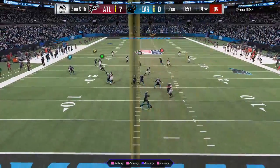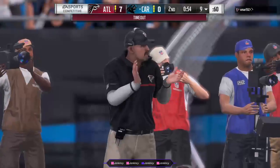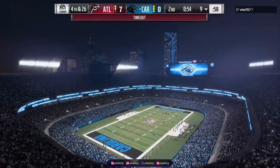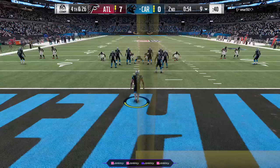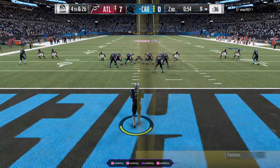Throwing on 3rd and long. Newton. Now the pressure comes, and he goes down. Just inside the 10, back at the 9. And now a timeout defensively by the Falcons. It's just their first, so they'll have 2 remaining here before we get to halftime.